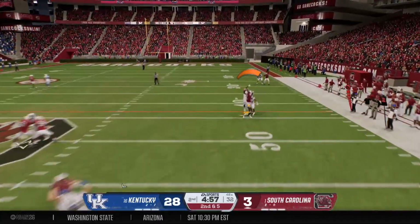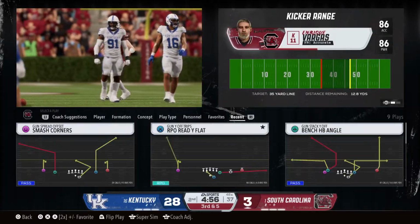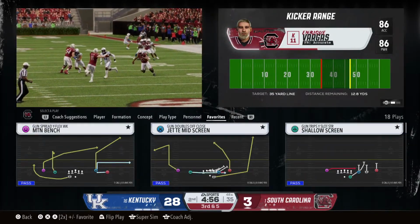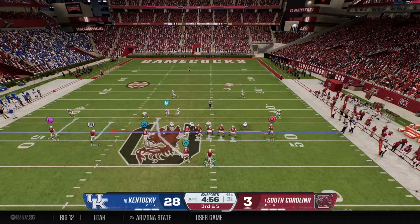Moves out of the pocket. That's going to be incomplete. A lot of contact, no flag, brings up third down. Now this is the 8th play on this drive.